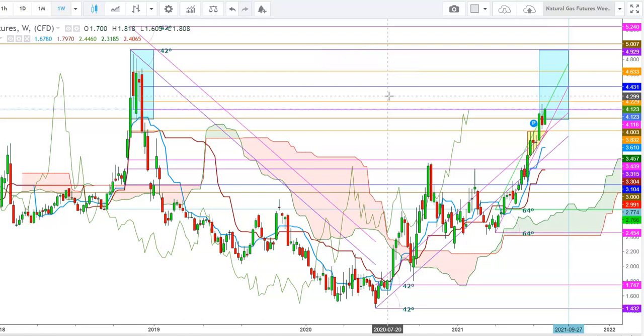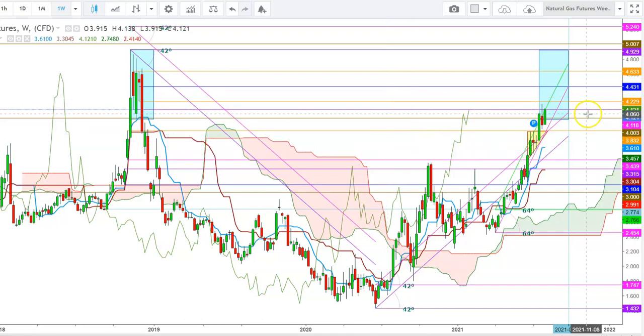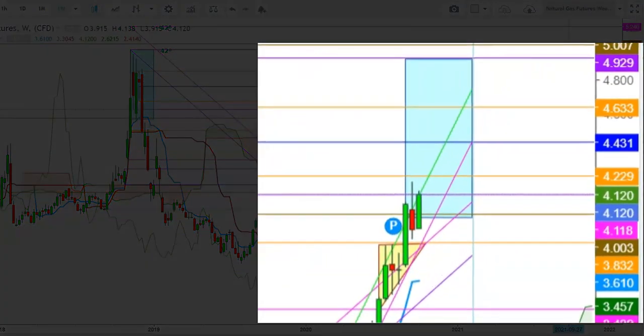So let us start the day to analyze the movements of natural gas futures in different time frames. So friends, here you can see a weekly chart of natural gas futures. Here I would like to tell you that this is a live chart of natural gas futures. Here you can see how the natural gas futures have been showing enough strength during this week.